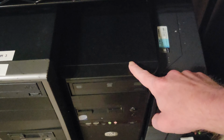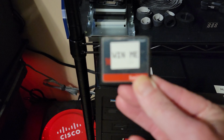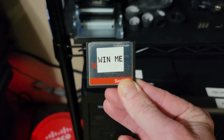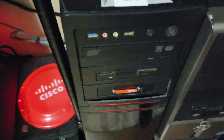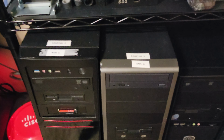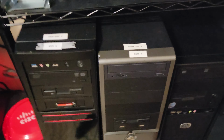Here's my Pentium 2 machine, and I use it for various older operating systems here. I got them all loaded on these little memory cards. But if it'll focus, there we go. So Windows ME, it's a bad one to look at. But when I want to change something, I just insert a different memory card in there and boot it up, and it works just fine. Each of those two has a gig of memory, and I can't remember off the top of my head what kind of video cards are in them. I think a GeForce 2 and GeForce 3.